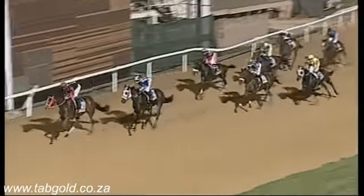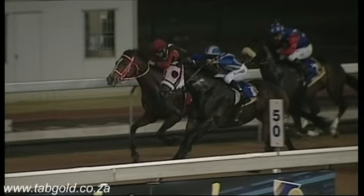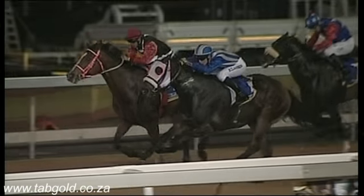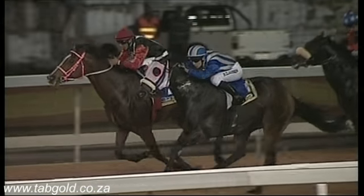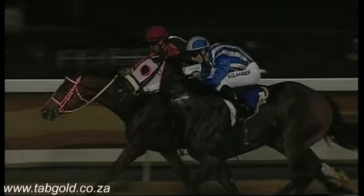From My Name is Bond, they'll return to the unsaddling enclosure shortly. We'll get some more feedback from jockeys, trainers, and all in all, and of course the track managers as well. So all in all, very, very positive feedback. Of course, next Wednesday, Greyville Day meeting. That's tomorrow week. First time on the Polytrack. Back to the studio.